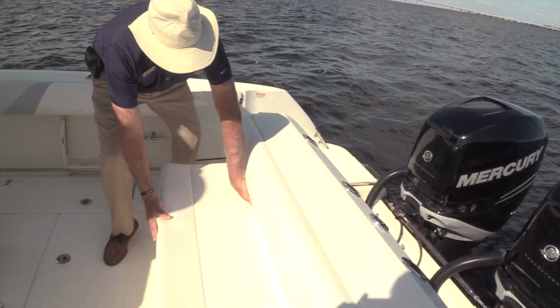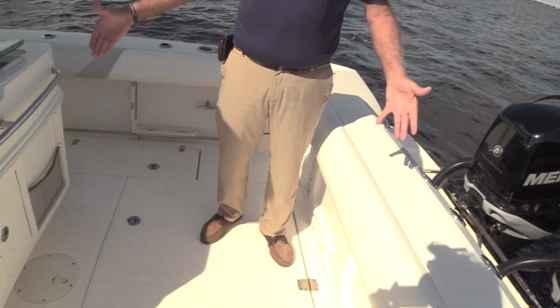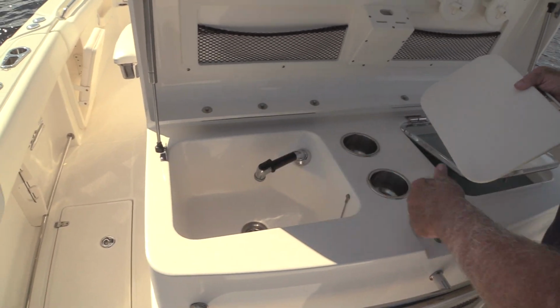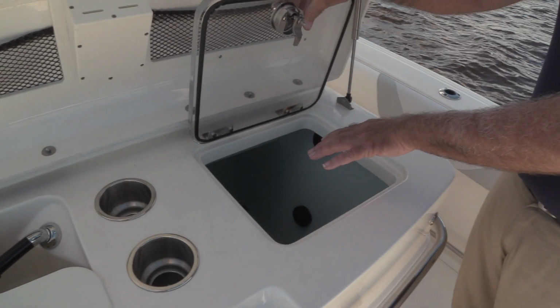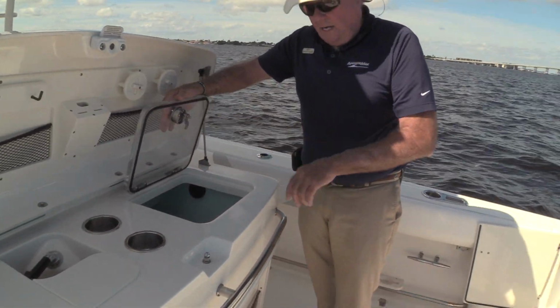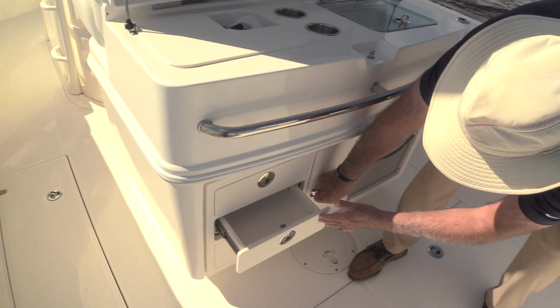This seat will very easily fold up out of the way, give us all this deck space back here for fishing. Check out this bait station. Got a nice big deep sink here with the freshwater sprayer. Huge live well, and this bait well is blue so that it's easy to see your bait. It's also got a light in it so you can find them. Great storage here.